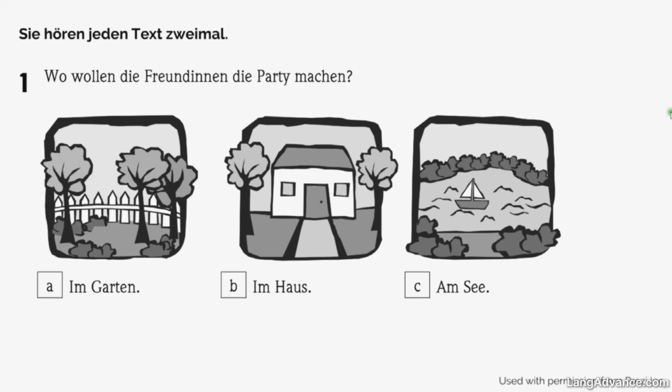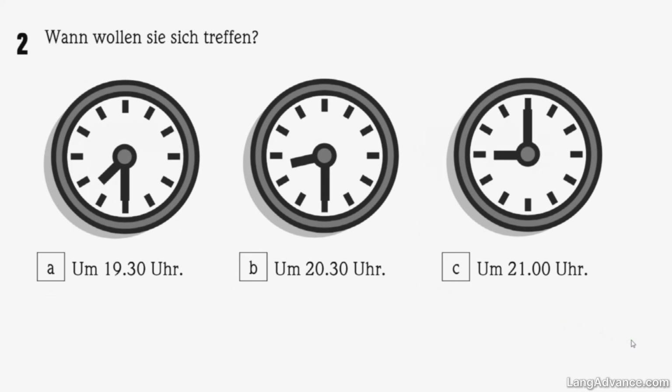Okay, now you can decide whether A, B or C is correct. And I will move to the next page. So here number 2. Okay, you can read through the question and see the possible answers. And I will start reading. There are two people speaking. It's Martin and Luisa.